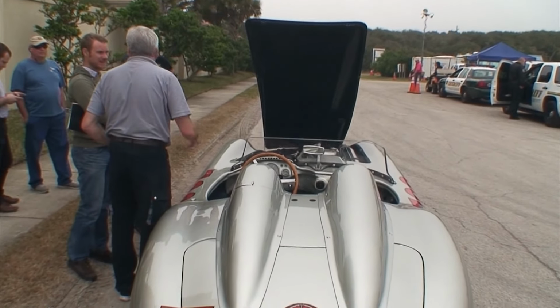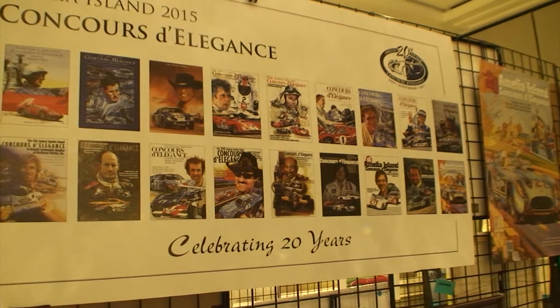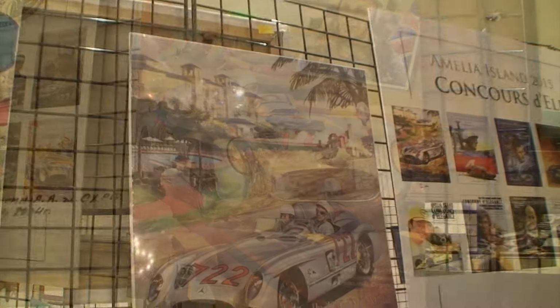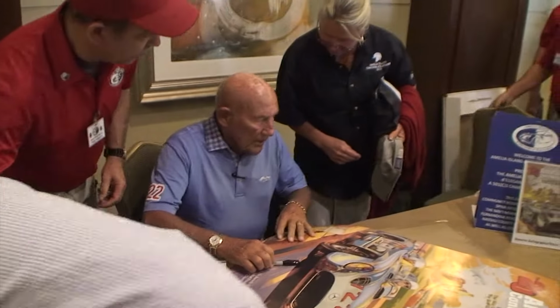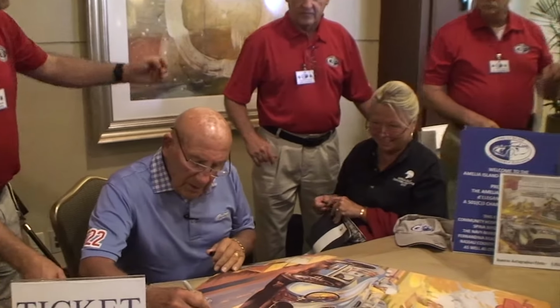Interesting cars get any better. And here are all the covers from the 20 years of Amelia Island. Of course, you have this year's featuring Stirling Moss. And you have 20 years ago Stirling Moss. Well, here's Stirling right after the drive. And here's his wife. And now he's going to face Mr. Moss signing the posters and the famous signature. Here he is, the famous signature.